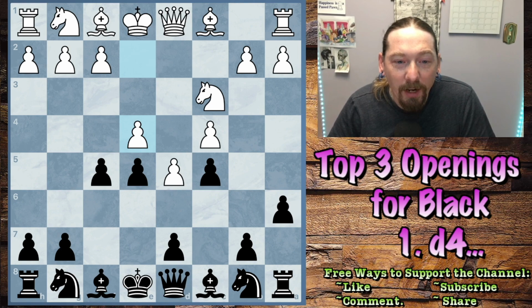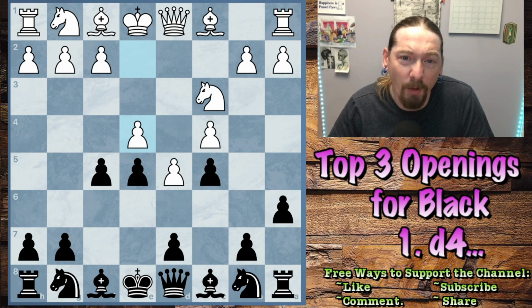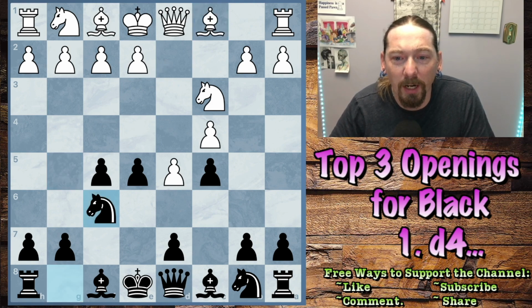So every other move basically is winning for black. However, if white finds this move, it's fairly strong and probably not worth the risk. So it's a high risk, high reward type situation. All right, let's go back and look at the other option, which was playing knight to f6.